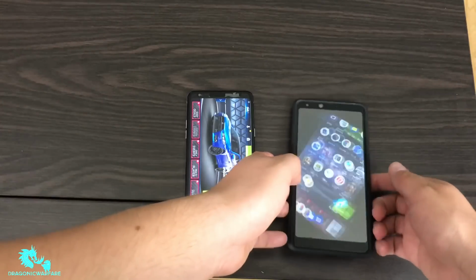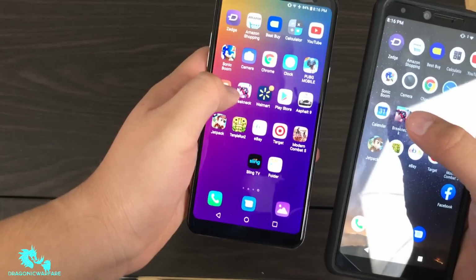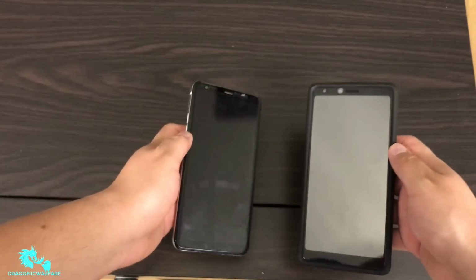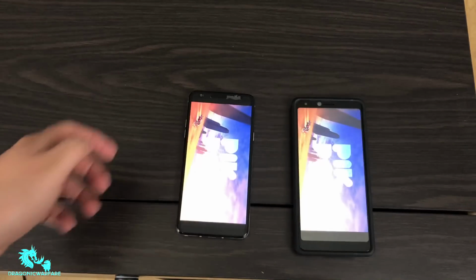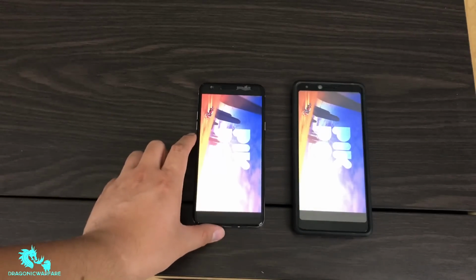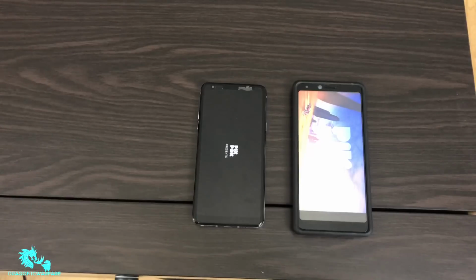Let's go ahead and do another one. Let's go ahead and do Breakneck. 1, 2, 3. There we go again, guys. Looks like the LG Stylo 5 might be winning just by a hair, but is it really worth another $100? I don't know. Let's go ahead and keep going.